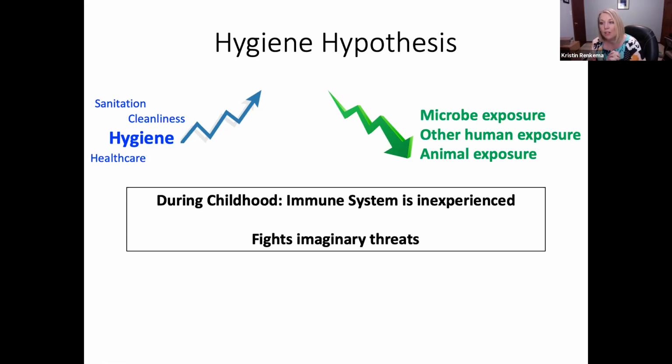Have you ever heard that expression, like, oh, just let your kid roll around in the dirt, it's good for them. It's okay to eat a little bit of dirt. It's good for them. That is the hygiene hypothesis. If you've ever said that, you have actually talked about the hygiene hypothesis without maybe even knowing it. So if this happens, then this might explain why in places where there's increased hygiene, there is also, at a population level, increased allergies and asthma.